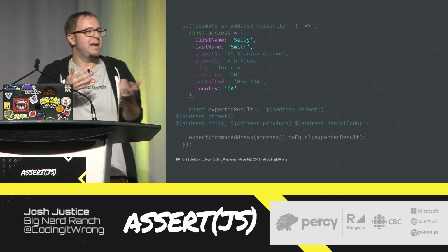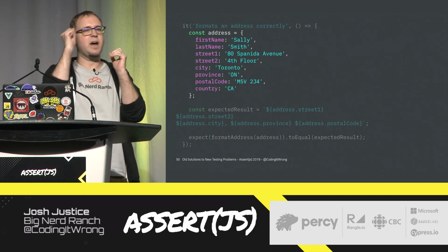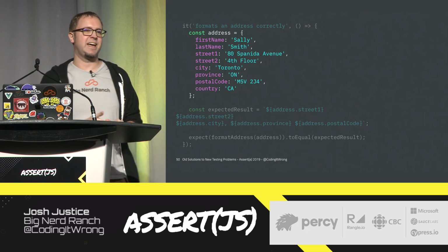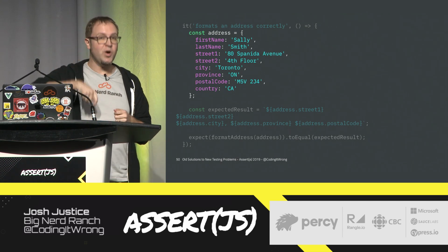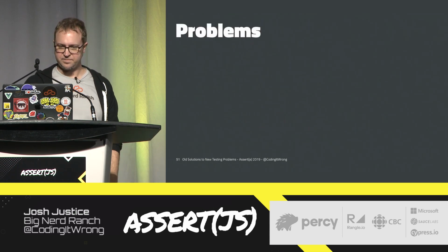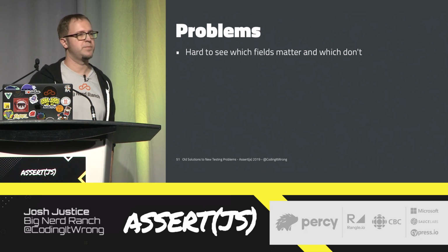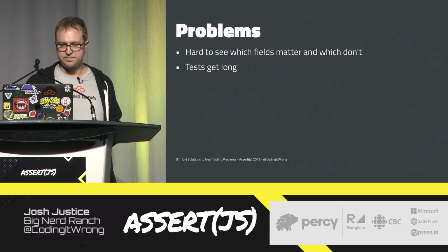I made this a small example so it would fit on one slide, but I've seen cases where you've got an object that has other objects inside it, that has an array, that has many, many objects inside it. And you can end up in this situation if you have inline setup, where you're scrolling down through 200 lines of data setup to get to 4 lines of testing. And that is not going to make it very easy to work within your tests. So the problem in a situation like that is it can be hard to see which fields matter and which ones don't for the test. Your test can get really long, like I said.